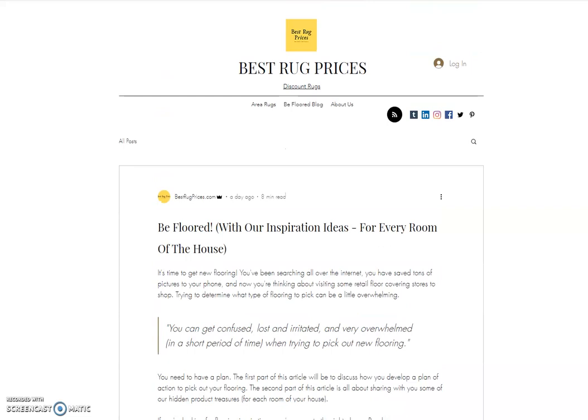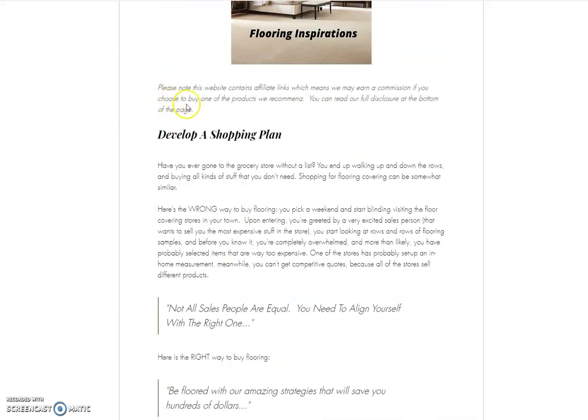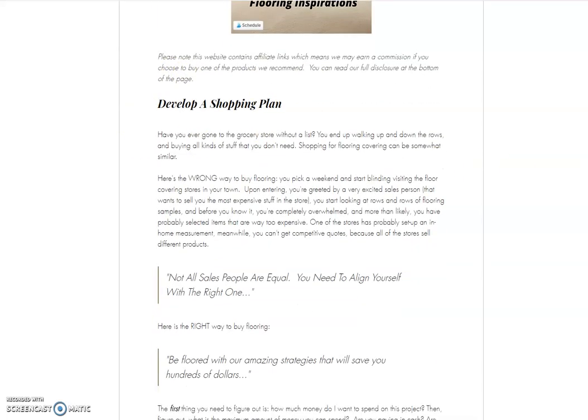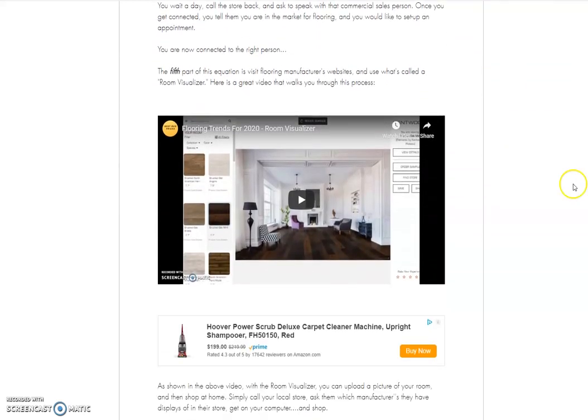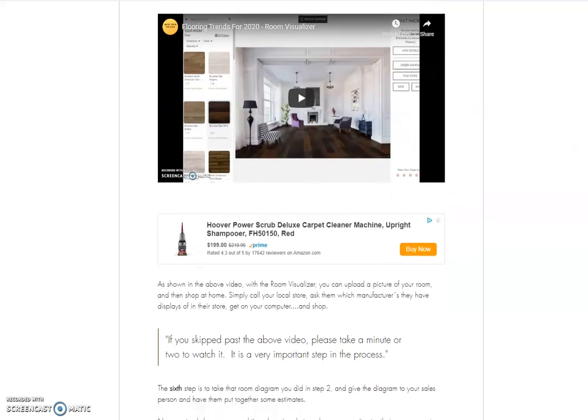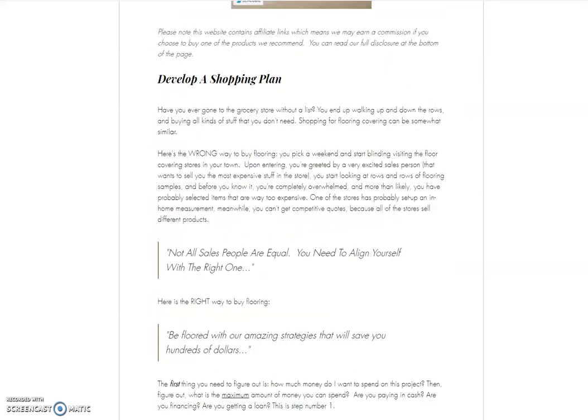And there's a right way to buy floor covering and there's a wrong way. And most people buy floor covering the wrong way, and they end up spending hundreds, if not thousands of dollars more than what they need to. Well, in this article, as I scroll down here, we talk about developing a shopping plan. And as I scroll down here, we outline everything you need to do. We have a video as well that you need to do to get the best possible price.